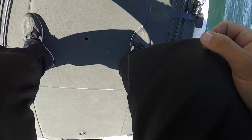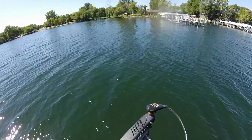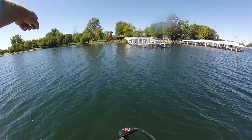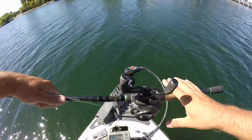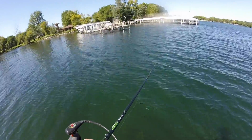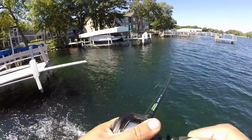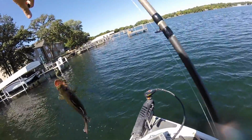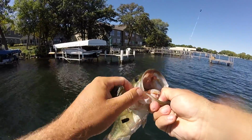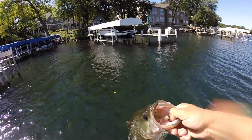All right, folks, change of scenery here. There was a big tournament here last weekend, launched out of there. So we're gonna fish right here for the smart ones, the educated ones, edumacated. Ooh! Oh! Found him! Come here, buddy. Got him. Not a bad one. Fatty Patty here. On the beaver, flipping the docks.